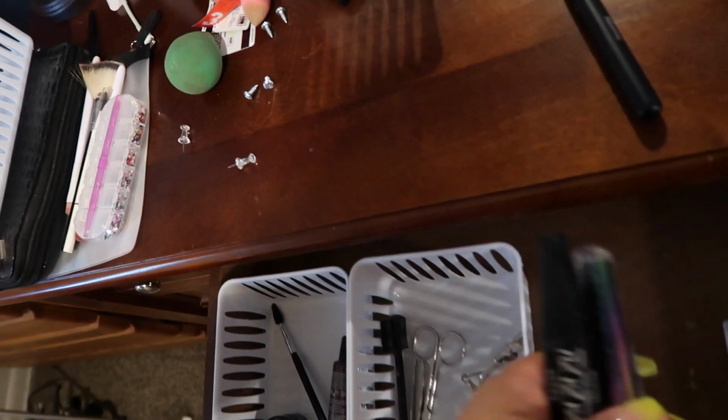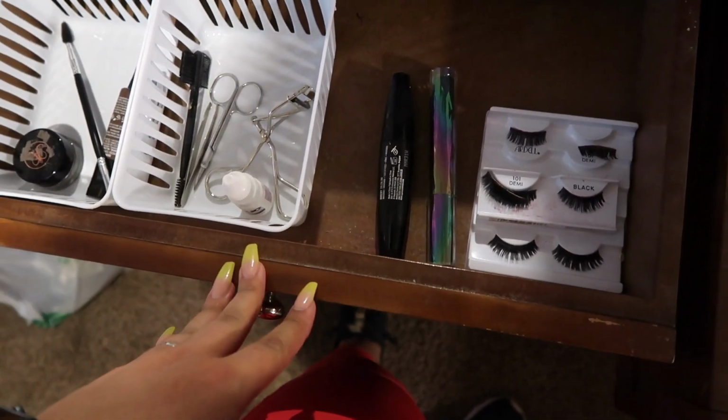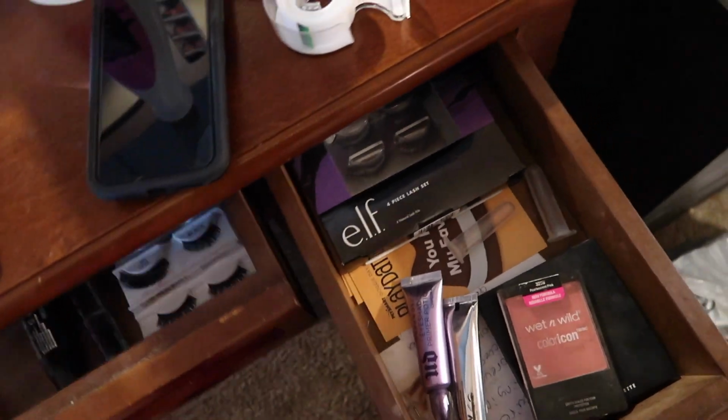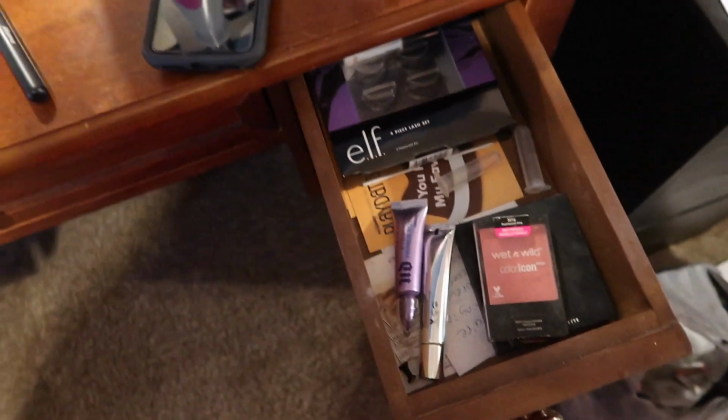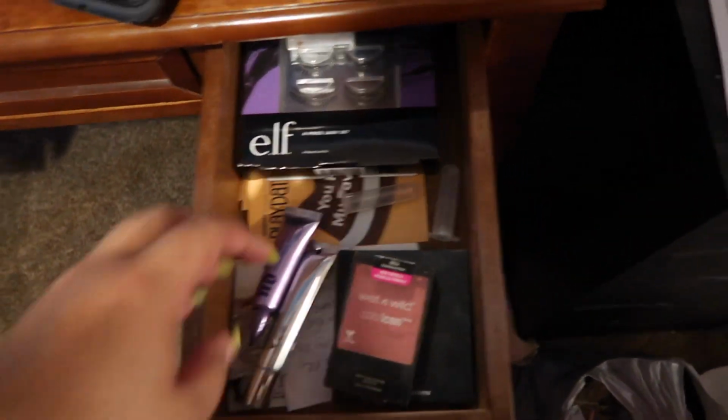I think I might just put these like that. Sorry if you can't really hear me over my AC unit. It's just really hot in Texas right now. Let's see, oh, it's 98 degrees right now.